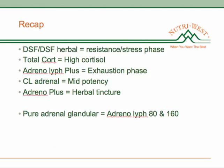So just to recap, we have DSF and DSF Herbal for the initial resistance stress phase. If they have excessive cortisol, you can use Total Cort. We also have the Adrenal Plus tincture in this area. Adrenal Life Plus is for exhaustion phase only. That's the most potent product. And in between DSF and the Adrenal Life Plus, you have Core Level Adrenal, a mid-potency product. And we have the solo adrenal gland products if needed.